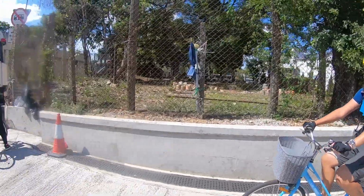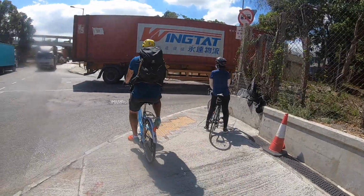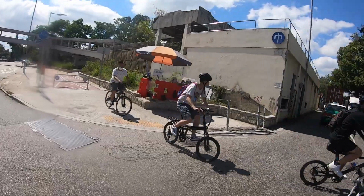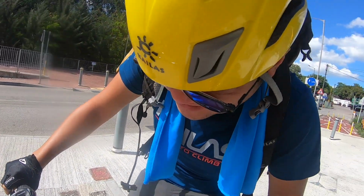There is a section after Kwai Tsing that takes you through industrial estates and along busy roads. Here, expect to cross roads that can be a little precarious. Two-thirds of the ride done, and George is having problems.